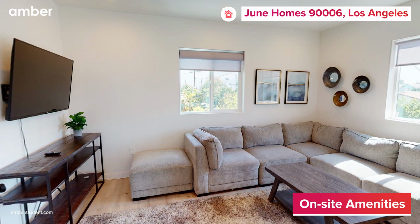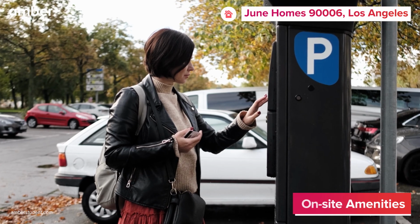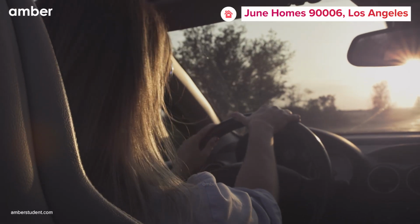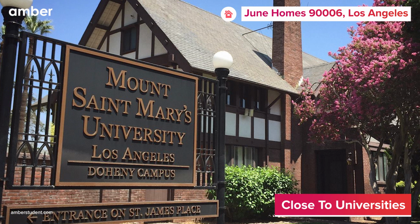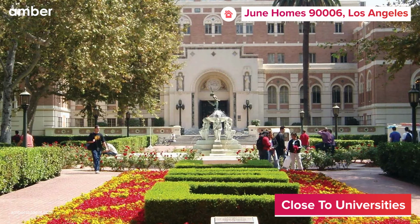Feel free to roll in with your wheels. There's secure parking available on-site. And guess what? A sweet stroll or quick drive can transport you to Mount St. Mary's University, Doheny campus, and the University of Southern California in just a few minutes.